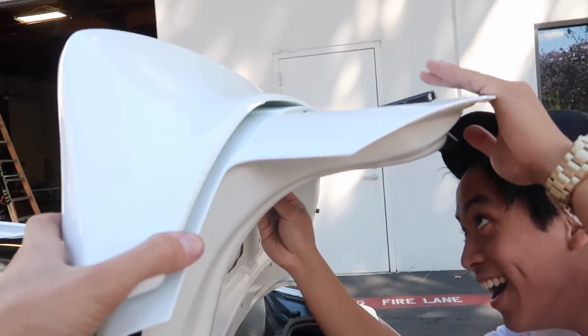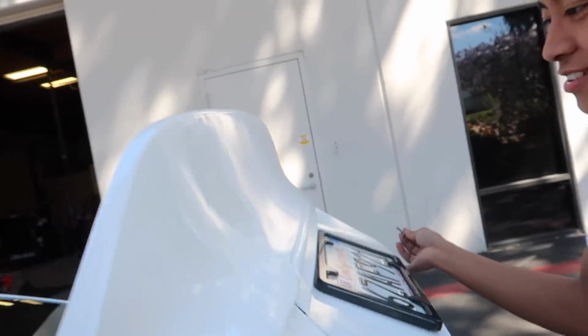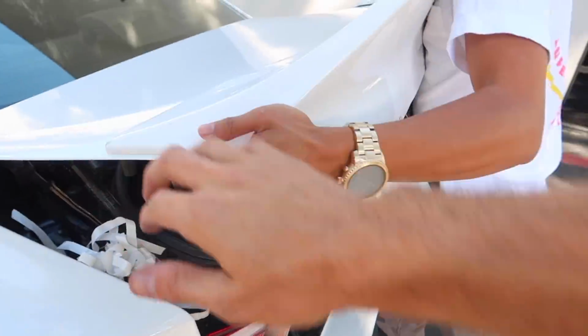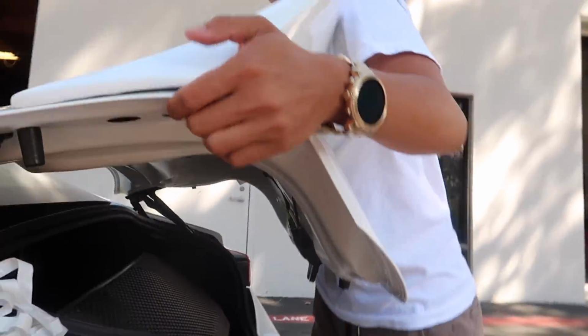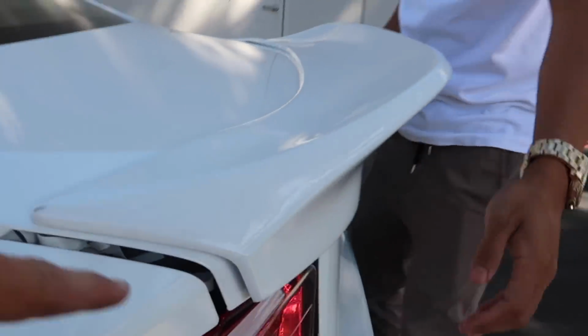Wait, okay, to put this in perspective, we just took off this 3M tape, if you couldn't tell, and I was trying to line, yeah, it's super not on, man. Like, you need to push it more forward. Okay. All right. All right. Oh, it's still off, bro. Oh my god. You need to look at it from the side.